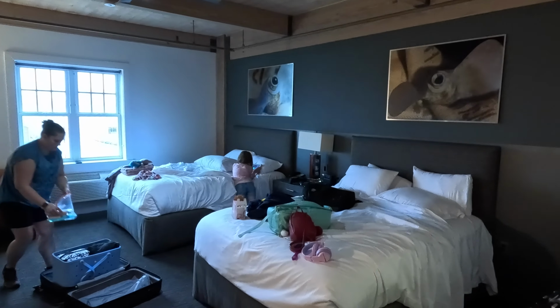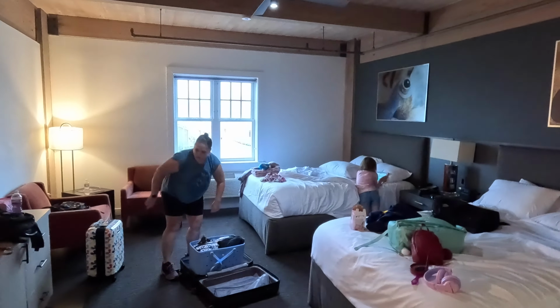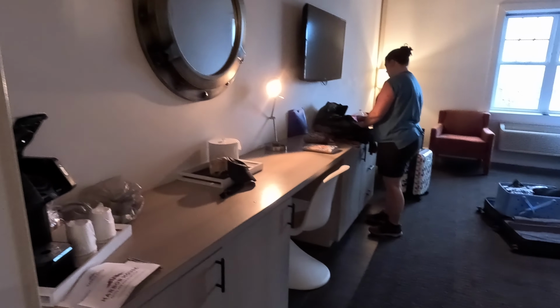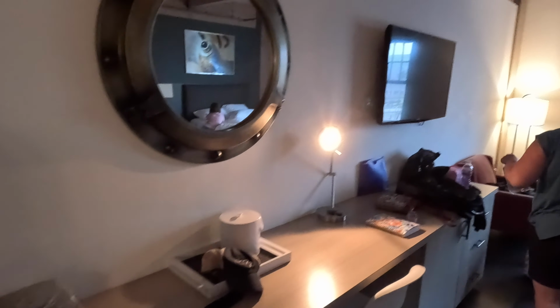Again, we have our 2 beds, with a nightstand and an alarm clock and a light. Got a window, 2 sitting chairs, a large desk area with a fridge and a microwave. Also has a coffee maker, TV, very nice room.